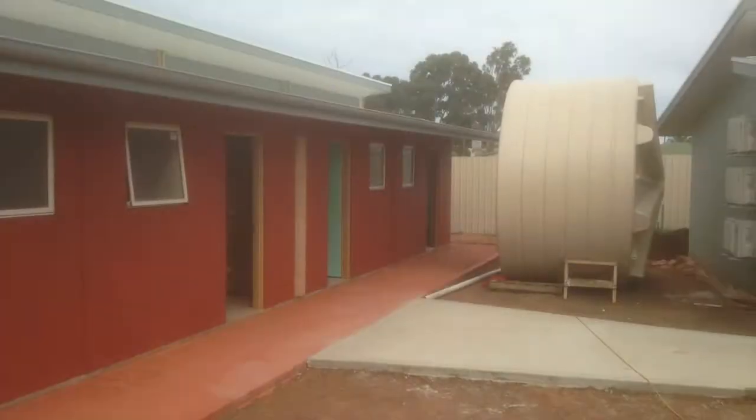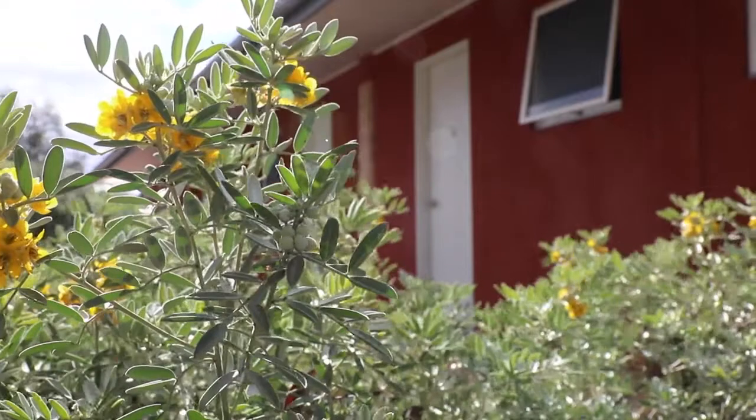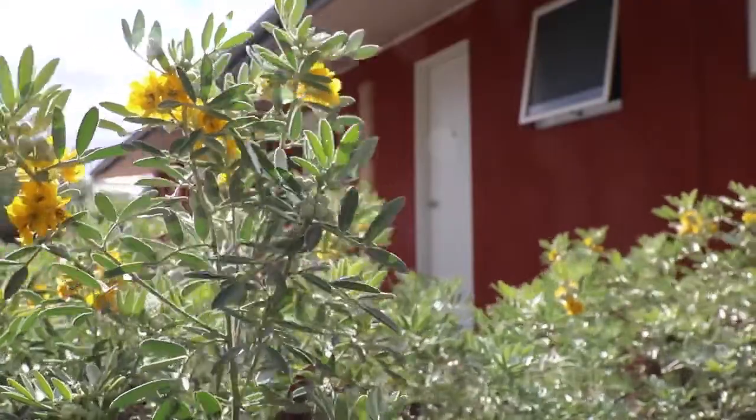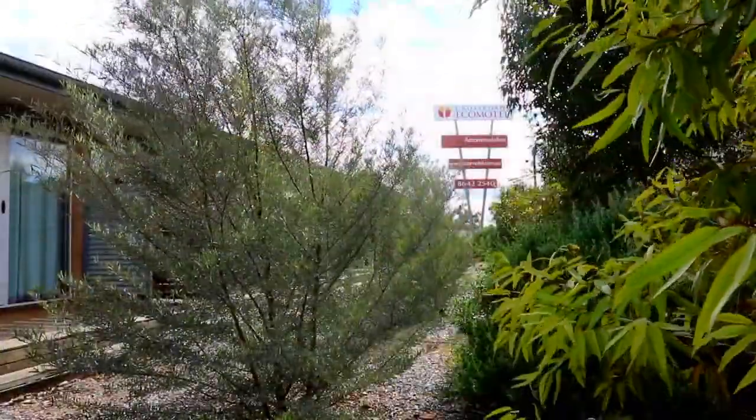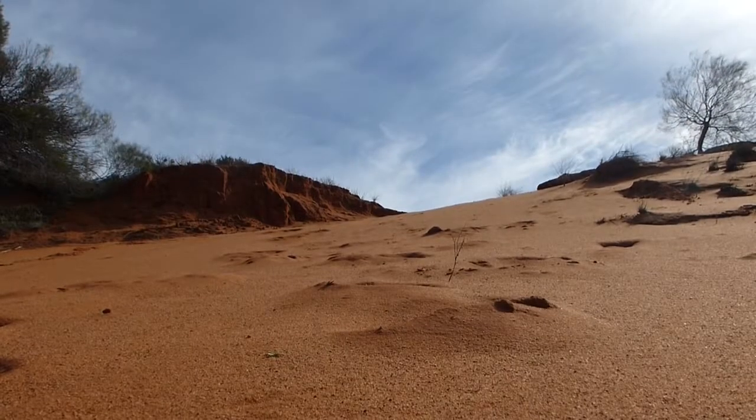We also have about 130,000 litres of rainwater storage that is used to establish the arid smart garden using native plants to attract and provide habitat for native flora and fauna. So what have we learned from this process? Build for your particular climatic and site conditions.